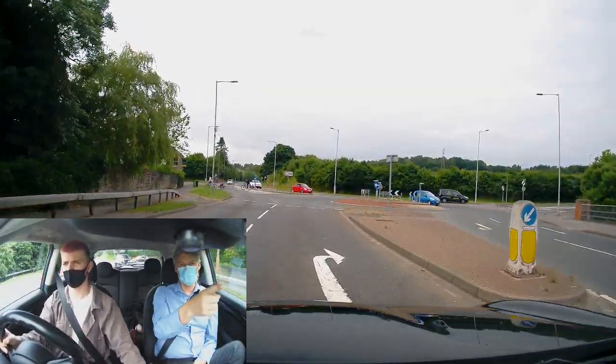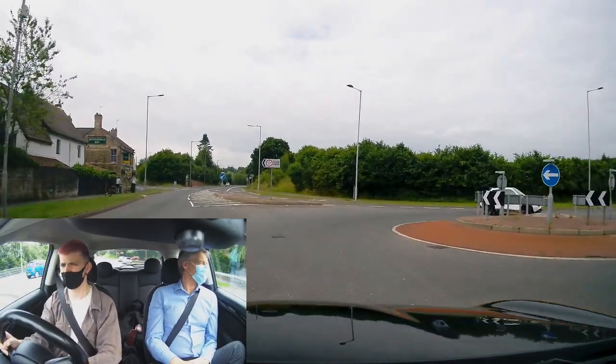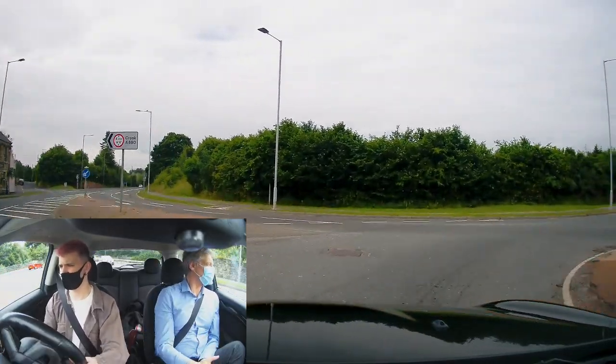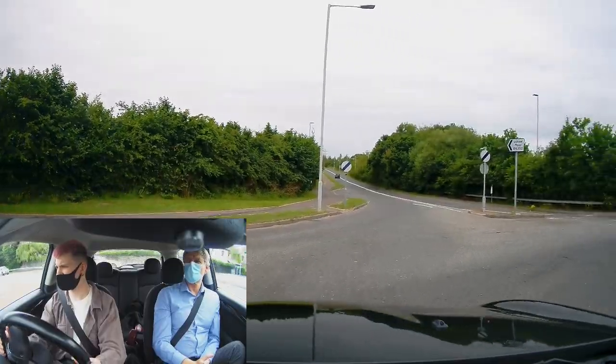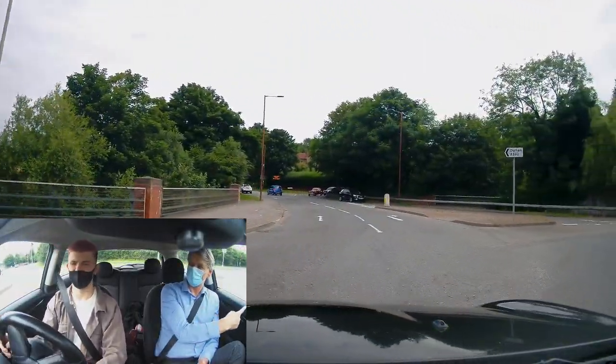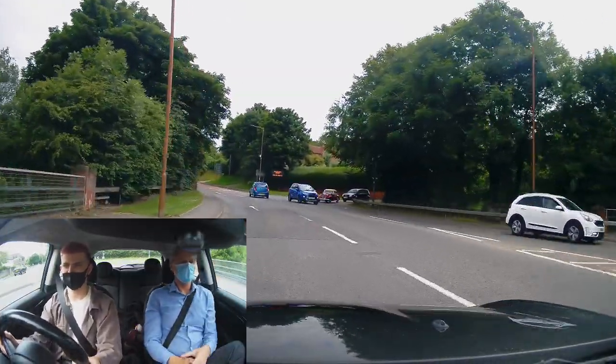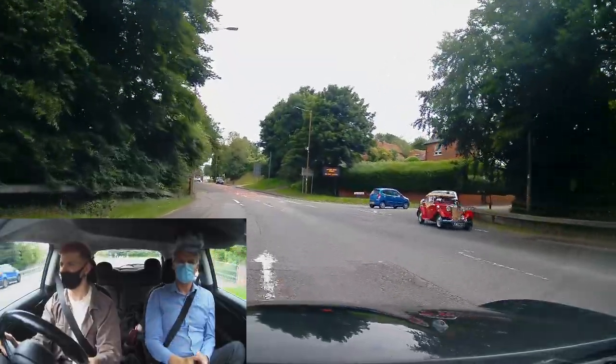Now there are blockers over there. Look. You used the roundabout because they're supposed to give way to you, don't they? Yeah. This one, isn't it? I wouldn't use that one. Who's going to come around there? That's another car, isn't it? Crazy person.